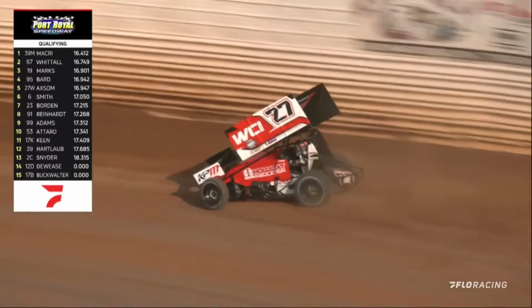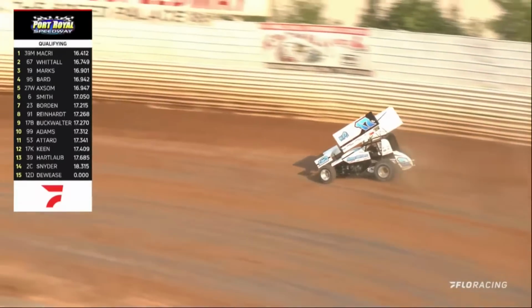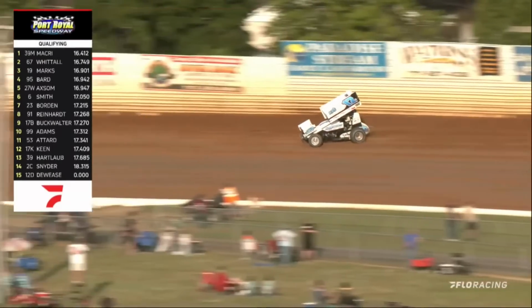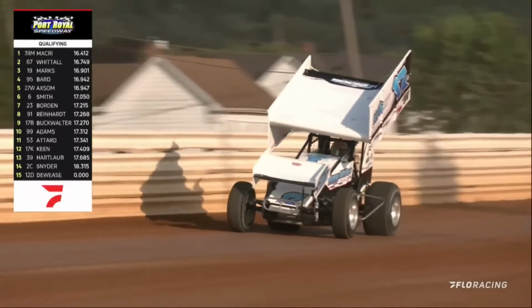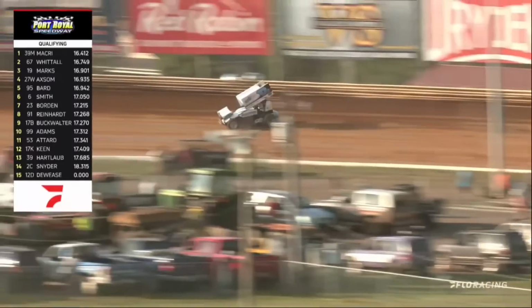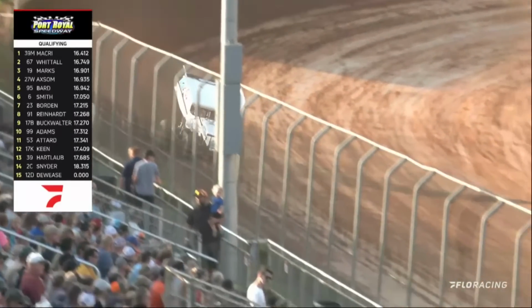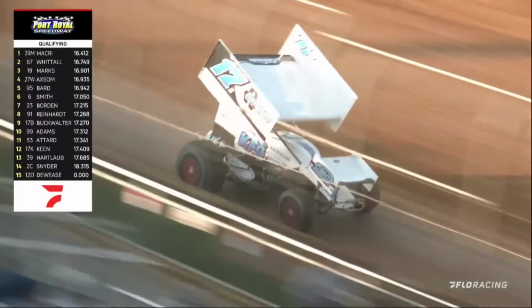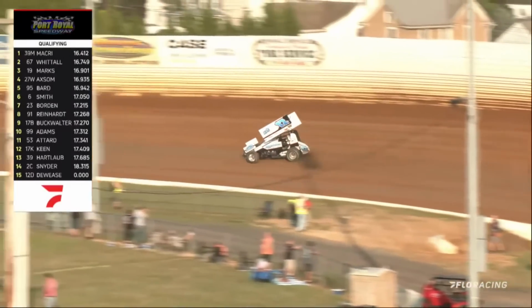His first lap time will come in 5th quick with a 16.947. 5th quick so far for Emerson Axum. Buckwalter, the winner at Williams Grove Speedway this season, he will go 9th quick at a 17.270. So 9th quick so far for Stevie Buckwalter. Axum, lap number 2 as he comes across. Better, 4th quick, a 16.935. 4th quick for Emerson Axum. Buckwalter will whip it off of turn number 4, looking to improve, but he's slower, a 17.672, keeping him 9th quick.